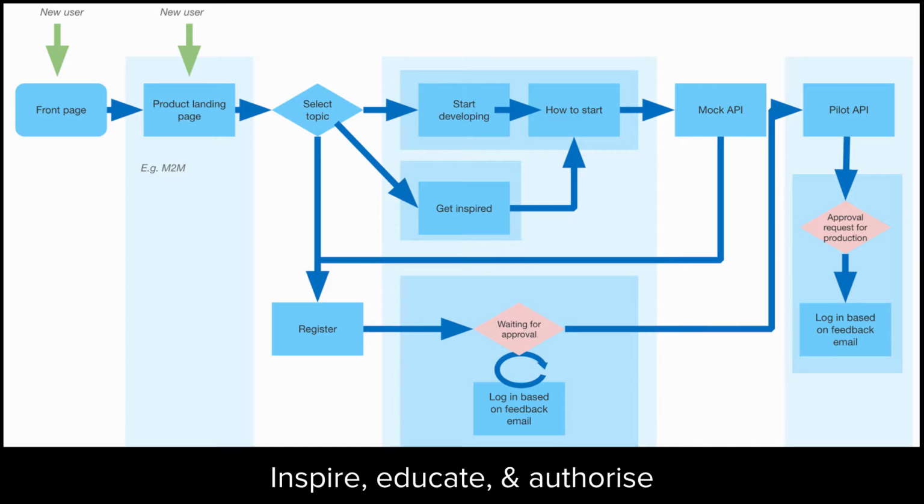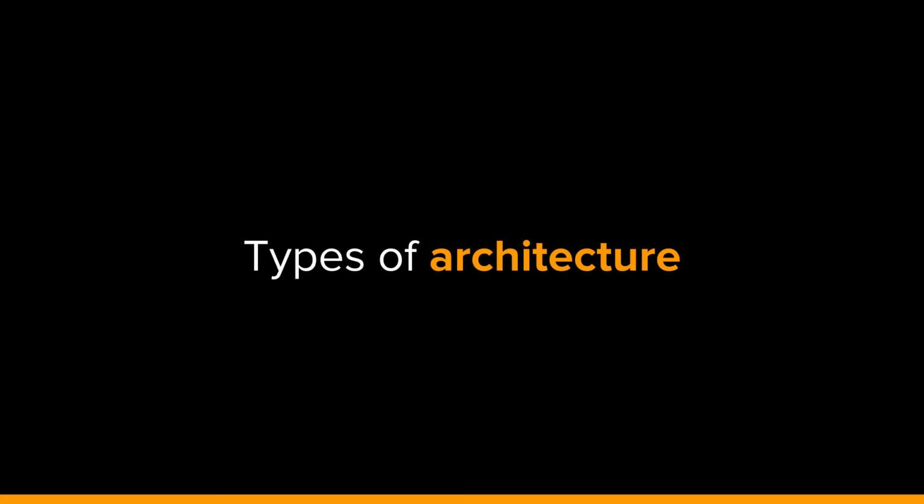And then authorize. A lot of APIs fail here because they have this crazy process where you need to sign an NDA and et cetera, et cetera, et cetera. And then it takes months until you get access to the API. You need to reduce that. Like they have the 5 minutes until first hello world. You want to reduce the length of that process.